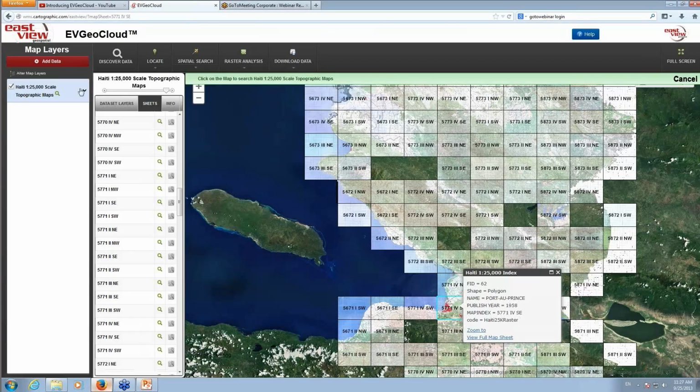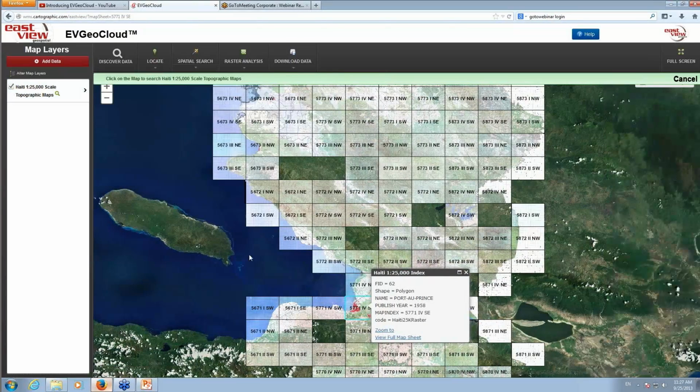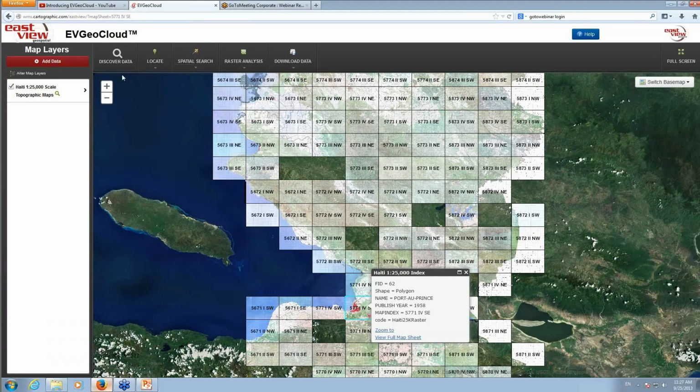So that's our example of scan. It's a raster data set, but really it's scan maps. So that's one of the ways we're trying to assist map librarians in that matter.